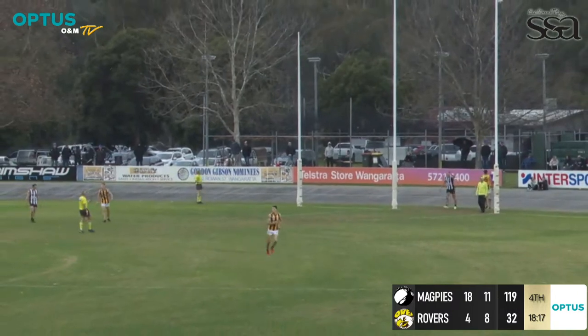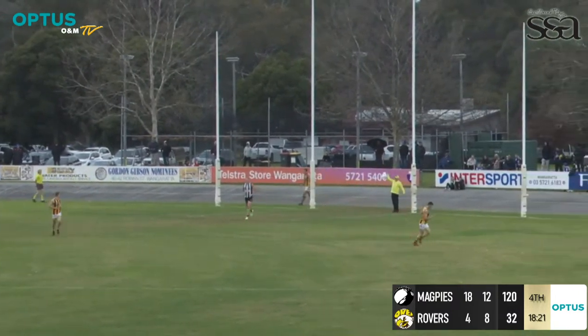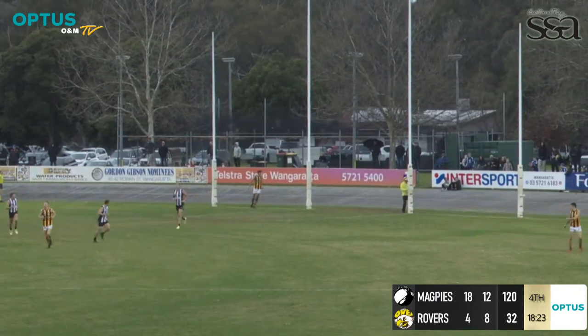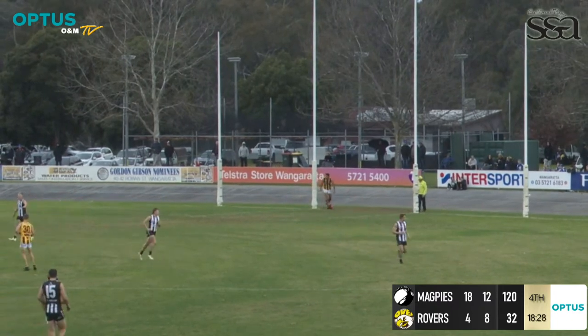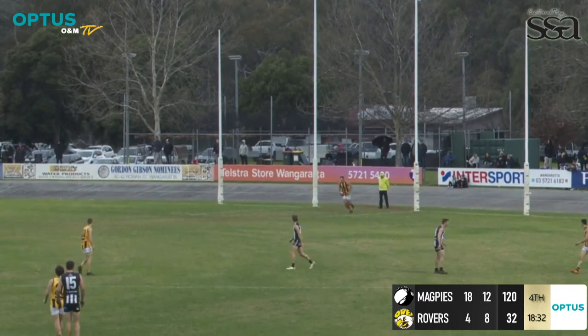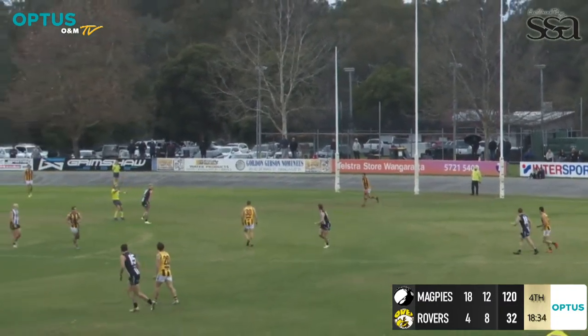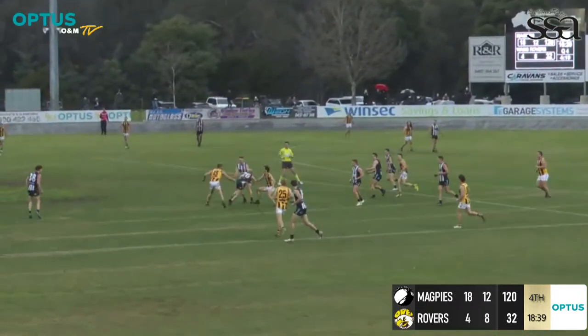And it's not there. I thought the Rovers player down there just let it bounce through. That's the biggest sitter I've seen this year. No. The ball was that high from Kelly. It hit him in the guts. He got dizzy looking at it. It hit him fair in the guts. Through for a minor score after all that. The Magpies moved to 18-13, 121, sorry. The Rovers 4-8-32 on the Work Locker Wangaratta scoreboard.